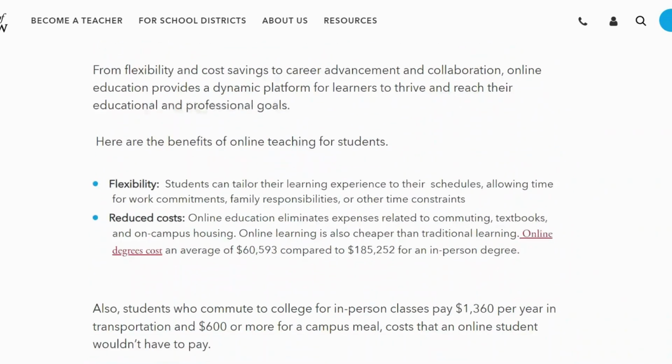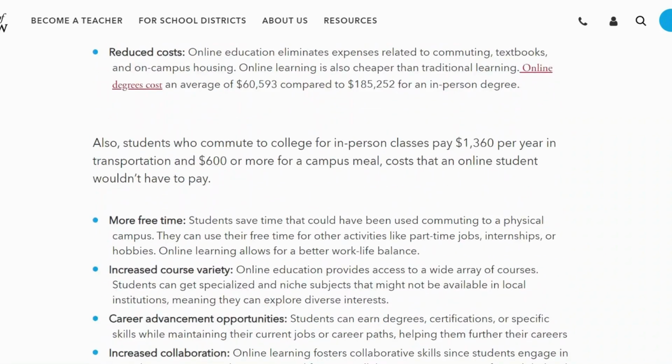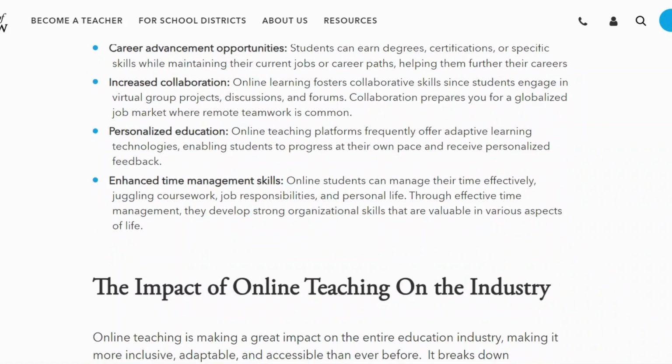So for the students, the benefits, we know flexibility, reduced costs, and probably I would even add variety, right? There's a lot more variety in terms of the teachers they can try, the times that they prefer to learn as well. It's really more of a personalized experience. Let's take a closer look at what it means specifically for teachers of English.